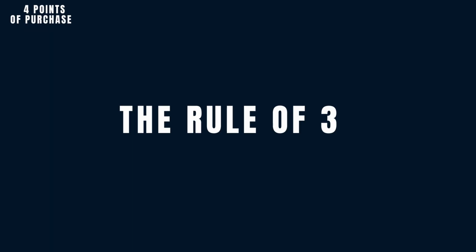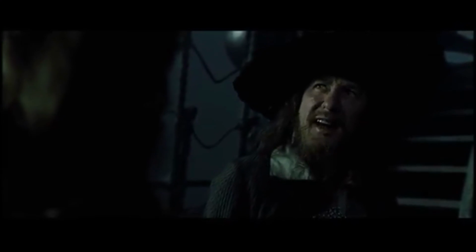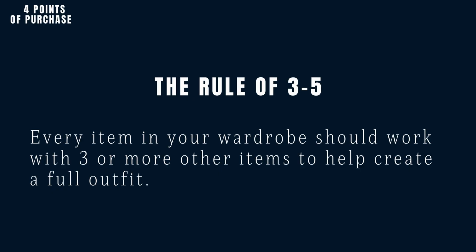Next is something I like to call the rule of 3. Well, the rule of 3 to 5. The code is more what you'd call guidelines than actual rules. It basically says every item in your wardrobe should work with at least 3 or more other items to help you create a full outfit.